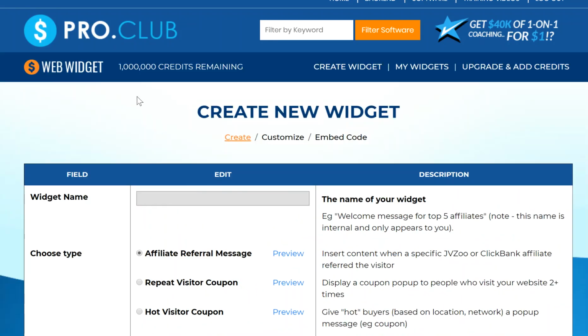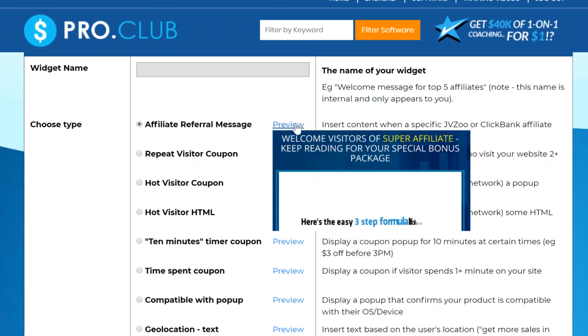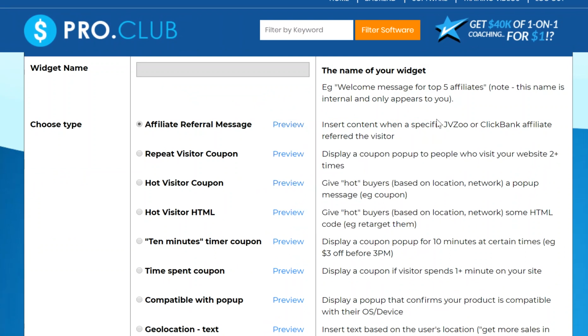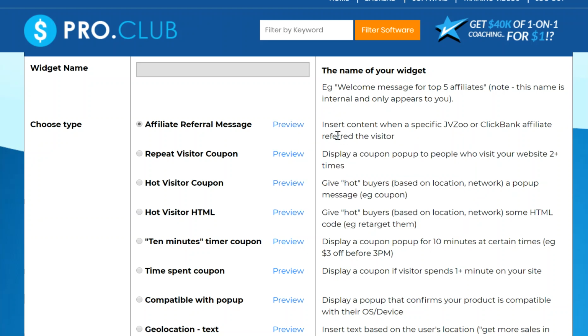So let me just go over to the web widgets page and show you exactly what we can do with this. Firstly, the affiliate referral message, we can insert content on a specific JVZoo or ClickBank affiliate referred visitor. This is really one for product owners and vendors, but essentially it means we can add custom content for a specific affiliate ID. So welcome visitors of, you know, Chris X, keep reading for your special bonus package. Whereas people who aren't from those specific affiliate IDs won't see that content. So it's just a way to customize to a specific affiliate.